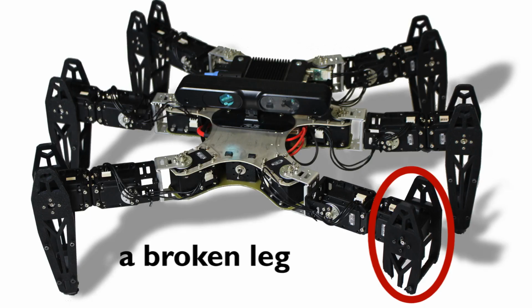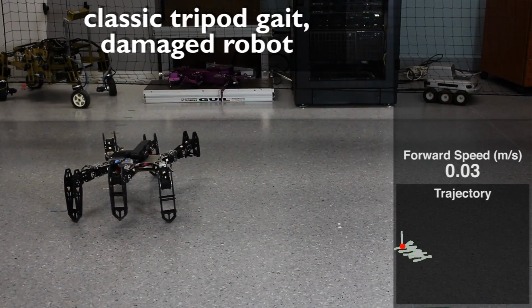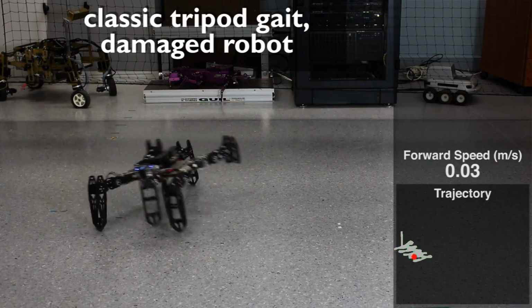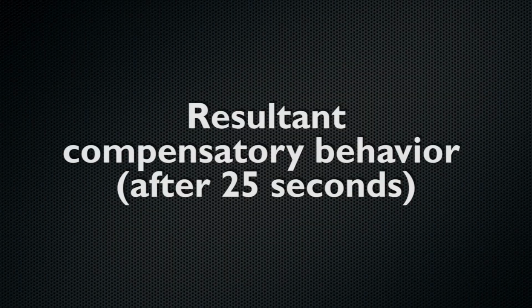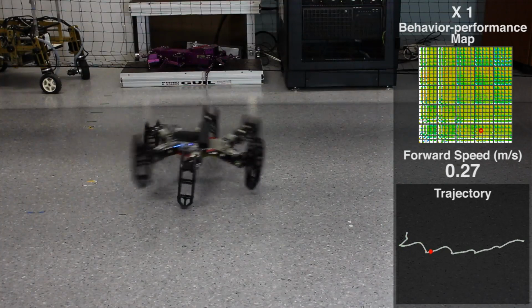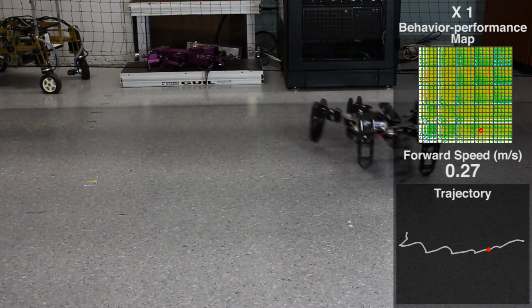When a piece of one of the legs of the hexapod breaks off, the classic tripod gait no longer works. Here is the result of intelligent trial and error after only 25 seconds. In this case, the damaged robot is even faster than the original.